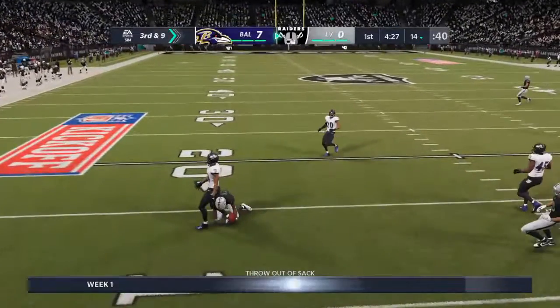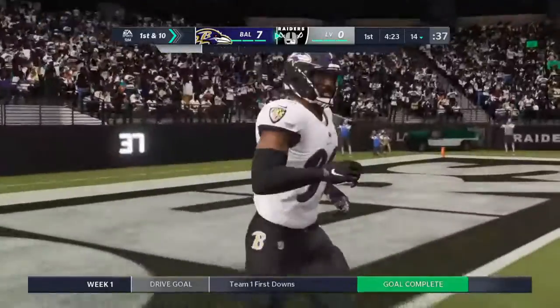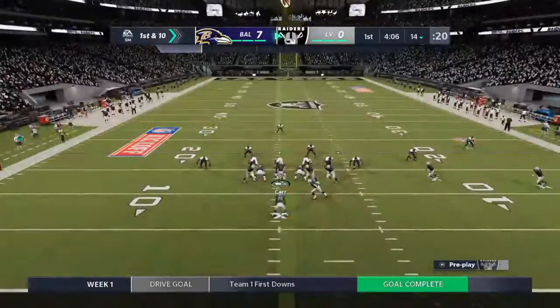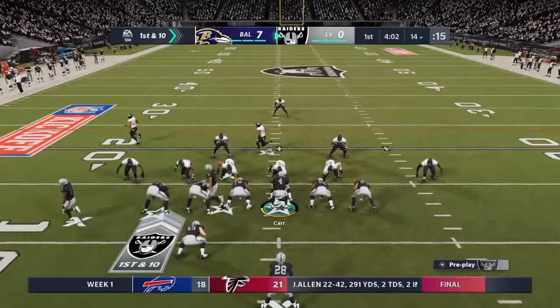And he's able to get this up just shy of the 15. Trying to escape the shadow of their goalpost. That helped. 10 yards. 1st down. Here's a 1st and 10 at the 14-yard line.